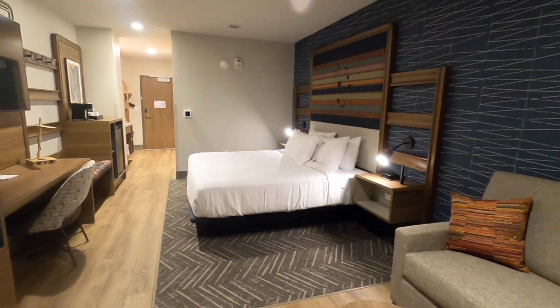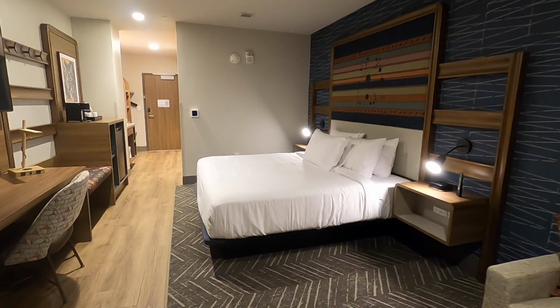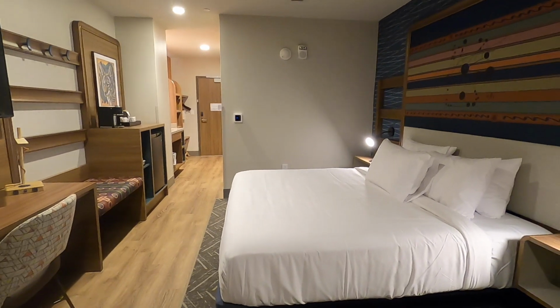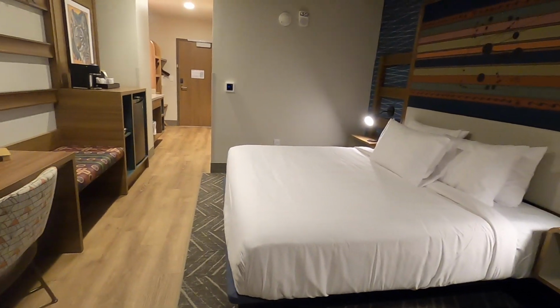All right, again, this is going to be the OKANA King Bunk Suite. Absolutely gorgeous room. If you are planning to stay here and you've got a family of 4, 2 kids and 2 adults, this is going to be absolutely perfect for you.